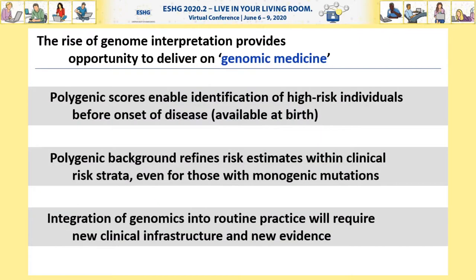In conclusion, polygenic scores enable identification of high-risk individuals before the onset of disease. In fact, they're available from the time of birth. Polygenic background refines risk estimates within clinical risk strata, even for those with monogenic mutations. And the integration of genomics into routine practice will require new clinical infrastructure and new evidence.